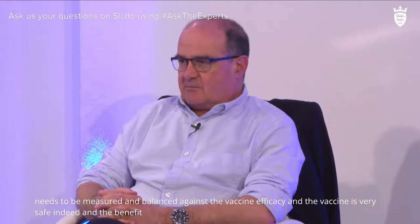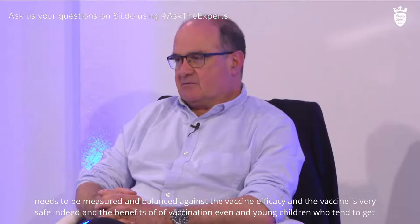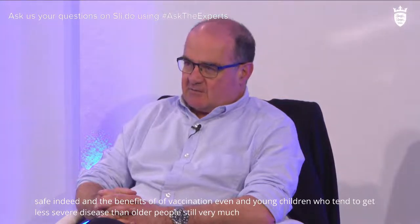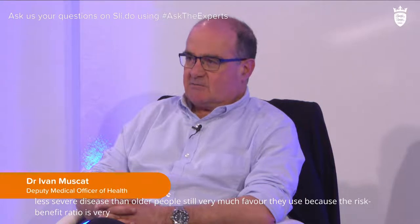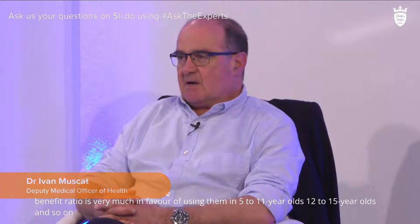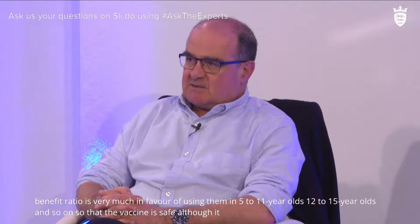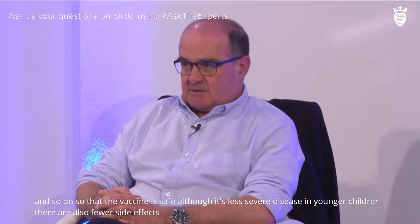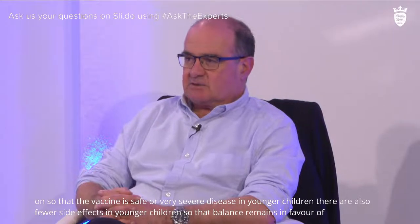And the benefits of vaccination, even in young children who tend to get less severe disease than older people, still very much favour their use because the risk-benefit ratio is very much in favour of using them in 5 to 11-year-olds, 12 to 15-year-olds, and so on. So the vaccine is safe. Although it's a less severe disease in younger children, there are also fewer side effects in younger children. So that balance remains in favour of vaccination.